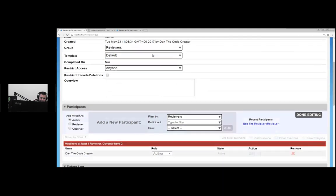I'm going to leave it on default for a second, but on default, you can see we've got this overview custom field. This is a custom field. We do ship with it. You'll see it out of the box, but default only has this overview custom field. Default allows authors, reviewers, and observers to join this review. It also requires one reviewer and one author. So those are the rules of this review.